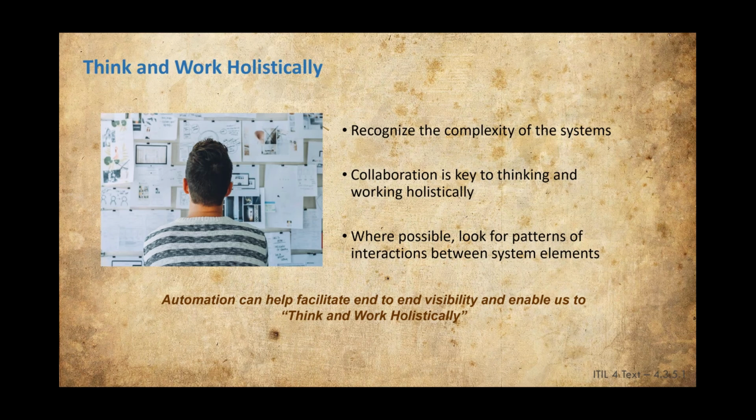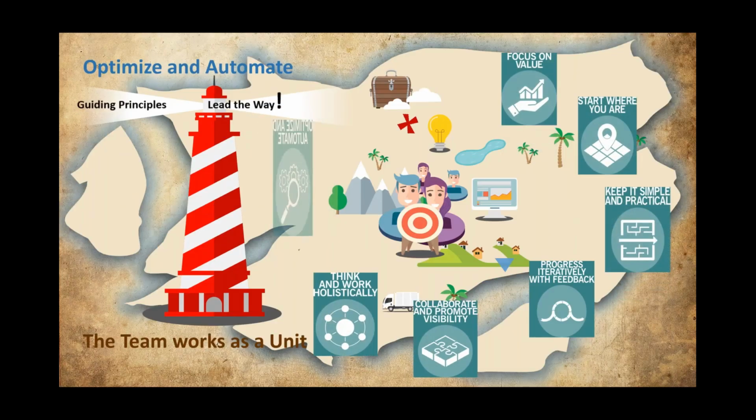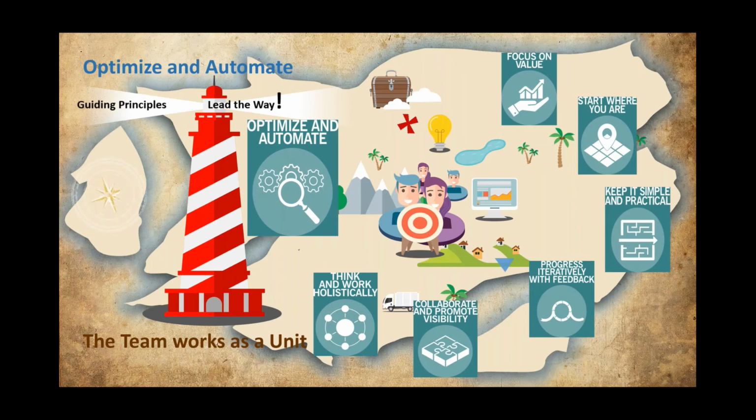And automation can help. So where the opportunity is conducive and where we have sufficient resources, we can look at where we can use automation to support the visibility for the organization of these complex systems. And that ties right into the seventh guiding principle that we're going to discuss today, and that is to optimize and automate. There's an old adage that if you're doing things wrong and you automate them, what's going to happen? You're going to do things wrong faster.